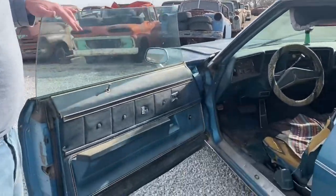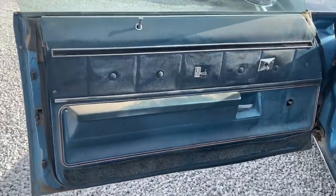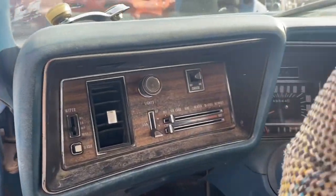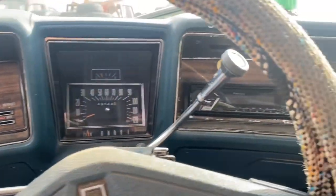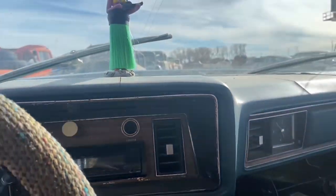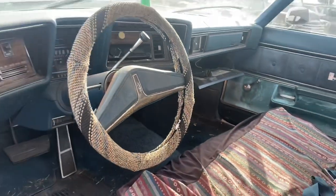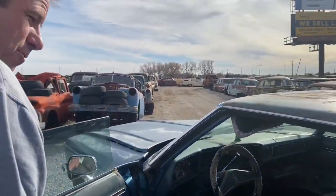Take a peek in the driver's side here. Same thing. We see the left side of the seat is worn. They put a different aftermarket stereo in it. But for the most part, it's here. That's the key. We're going to pop the hood as we work our way up to the front and check out the front of this old Oldsmobile.